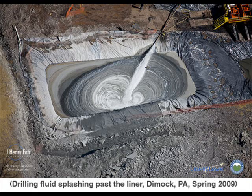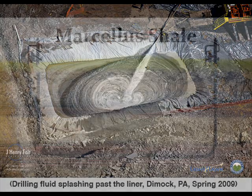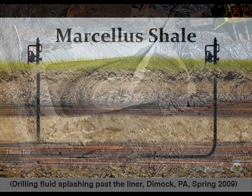This process is necessary to embed sand in the rock fissures. Sand is used to keep the fissures open. Once the sand is in place, reducing agents such as oxidizers and enzyme breakers are added to the mix to facilitate slick water removal.